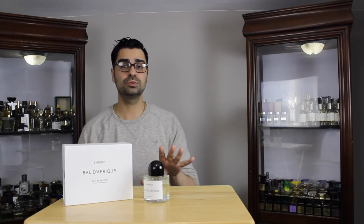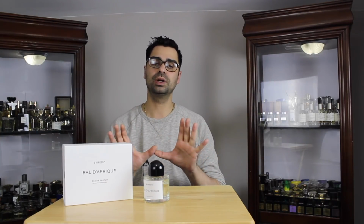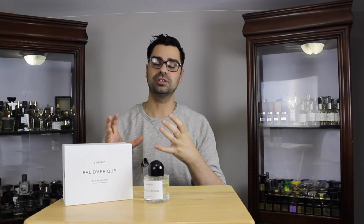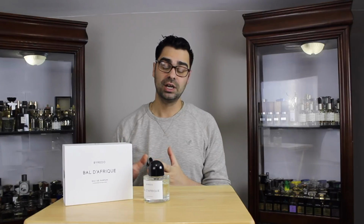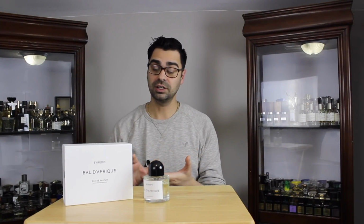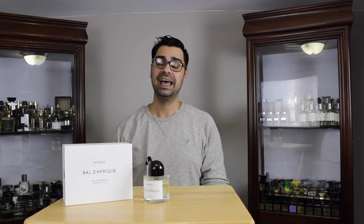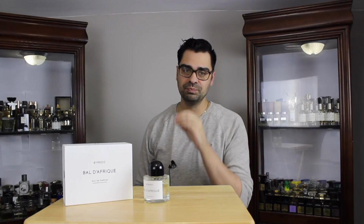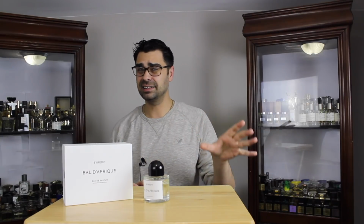Bal d'Afrique continues to push the same idea. I wouldn't say it's linear, but there's a lot going on, and I don't see a huge change in this fragrance. I like to call this type of fragrance a slow transition, and that's what Bal d'Afrique does, and it does it to perfection. Some fragrances are very slow to move, and sometimes I hate that, sometimes I love it, and here I absolutely love it. So it pushes the same idea until the end of the life of the fragrance.